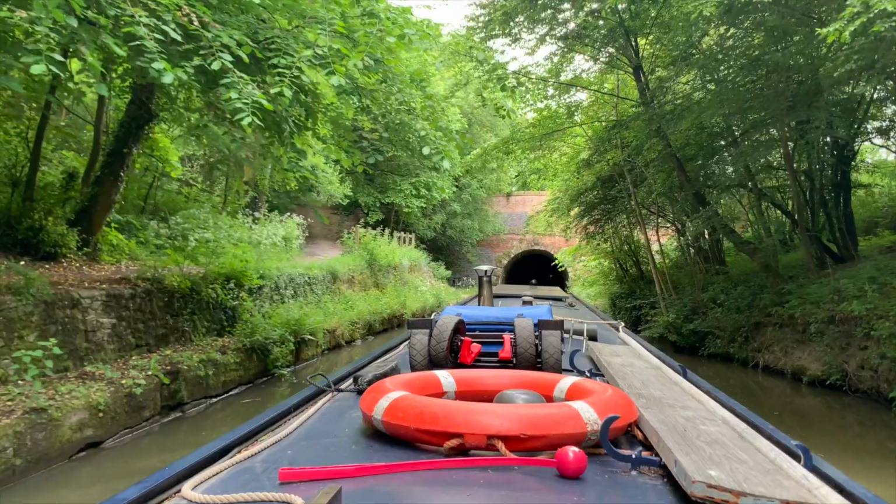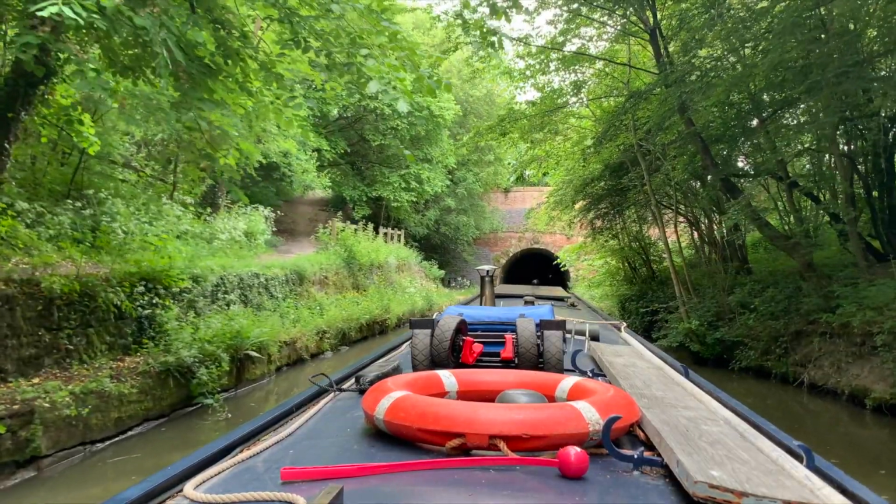The particular challenge of Braunston Tunnel is there's a bit of a kink in the middle of it. So it's impossible at some points to avoid touching the sides and/or other boats. If there are two boats trying to pass at the same time at that point, it's very difficult. So hopefully we'll be lucky. Let's see how we go.